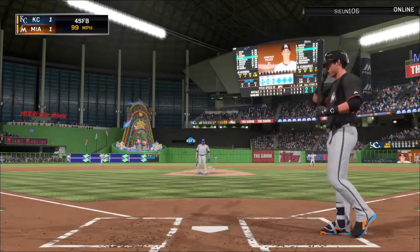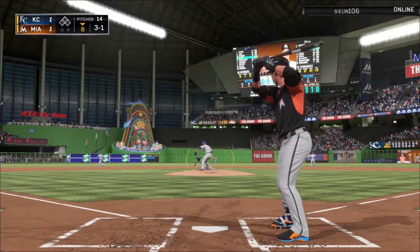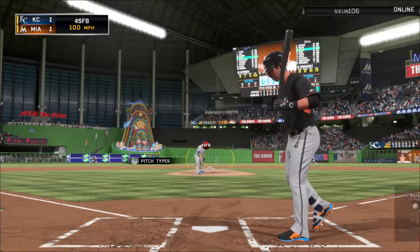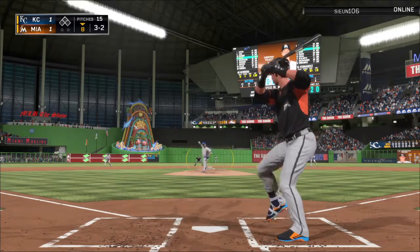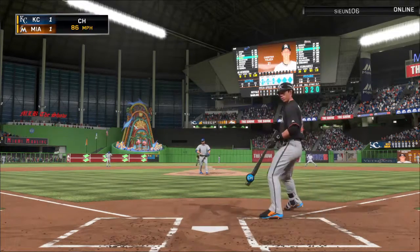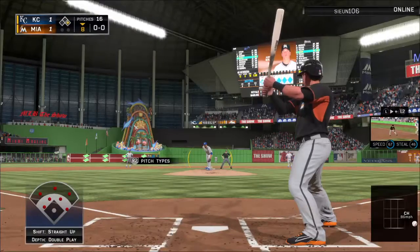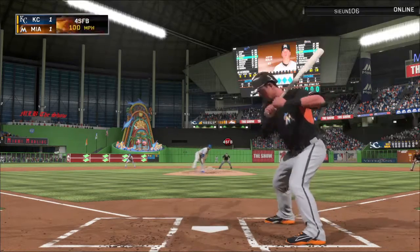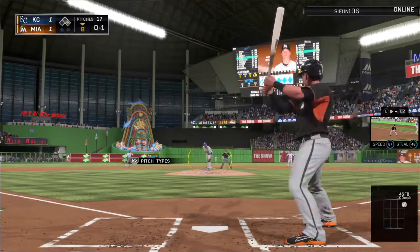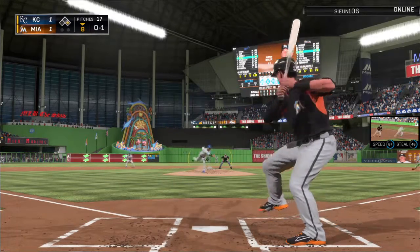He's fallen behind now, 3-1. And that one is a cold strike as he's rebounded to run it full now, 3-2. I think he had to take that one because I'm not even sure he saw it. And he lays off ball 4. Now the potential go-ahead run is on base here. Justin Bour is at the plate as he takes a cold strike 1. Go-ahead runs aboard here at first with nobody out.